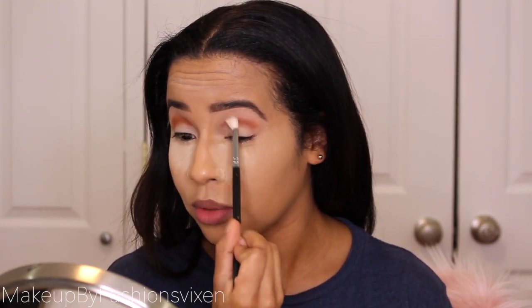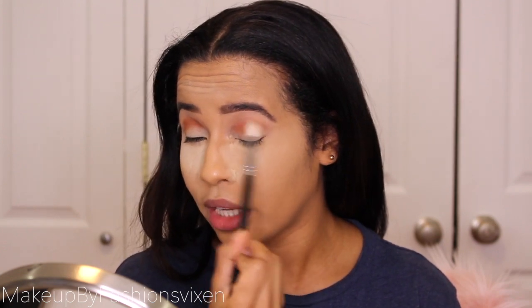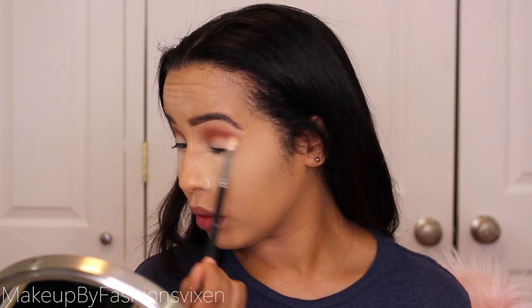With no product, I'm just blending out the harsh edges from that. So it should look something like this before you start the next color. So next I'm going to pick up, let me see, what should I do? I'm just going to blend those outsides a little bit better. So I'm going to go ahead and apply with the mini angled brush.